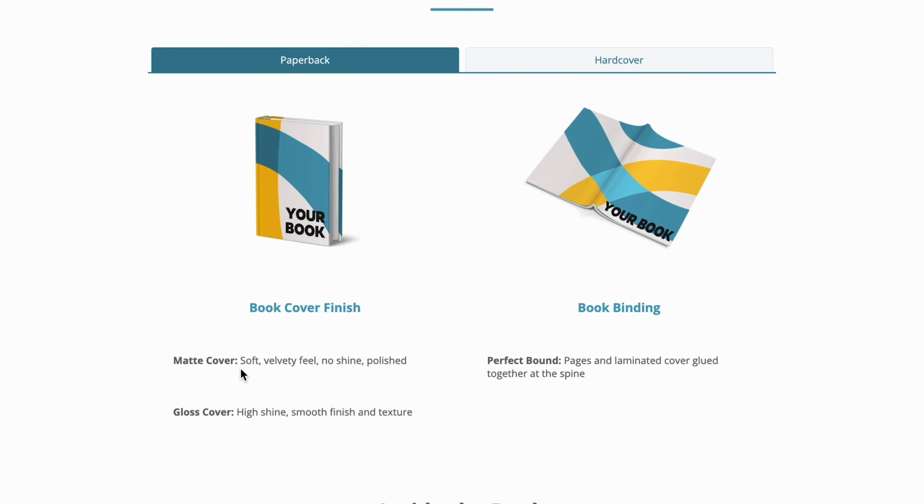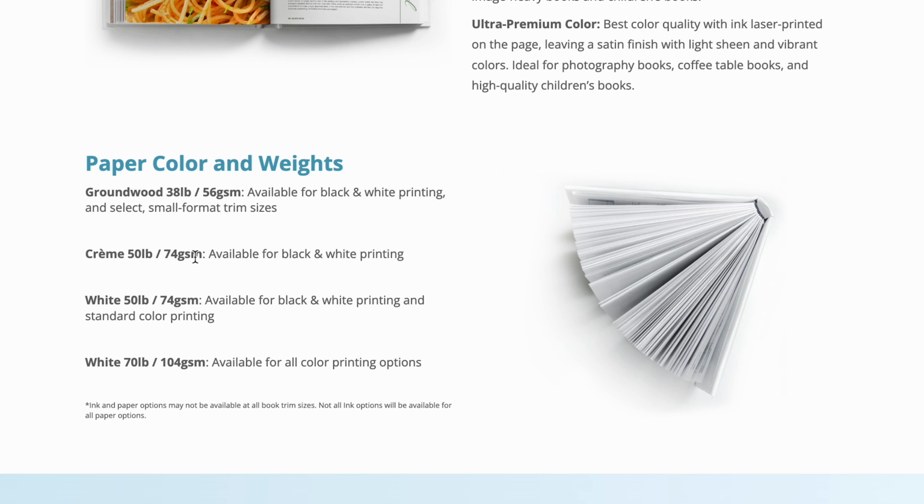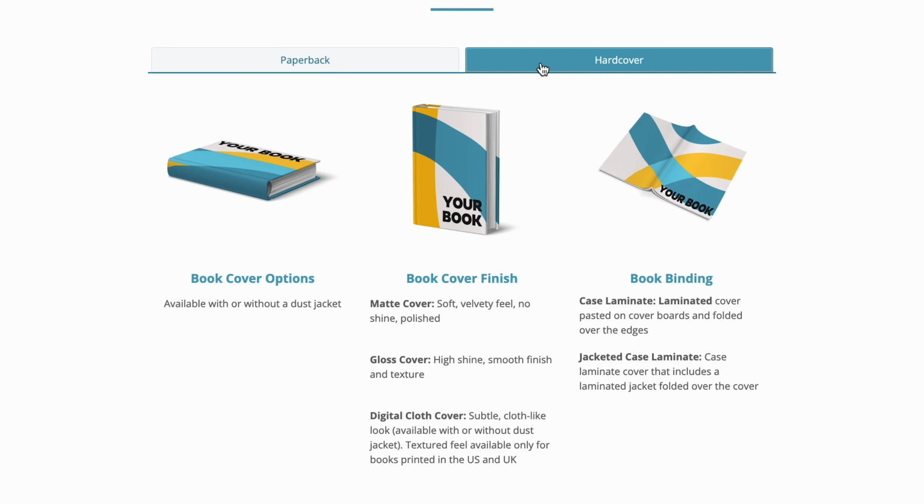Their paperback books are perfect bound, while their hardcover options include case laminate and jacketed case laminate, meaning they come with a dust jacket. Now, for paper weight, they've got a 50-pound option and a 70-pound option. And for covers, they offer matte and glossy for paperback, and matte, glossy, digital cloth, which is kind of like this cloth-like look, and textured for hardcover with a dust jacket.